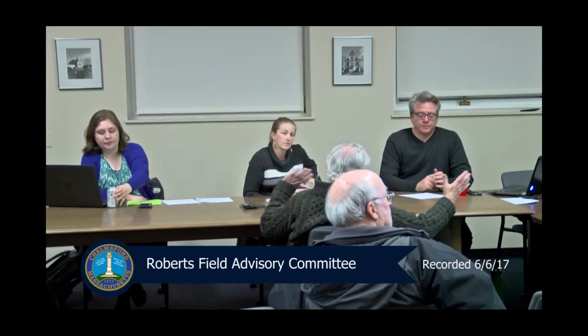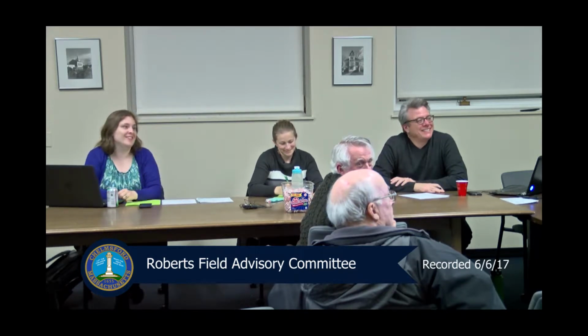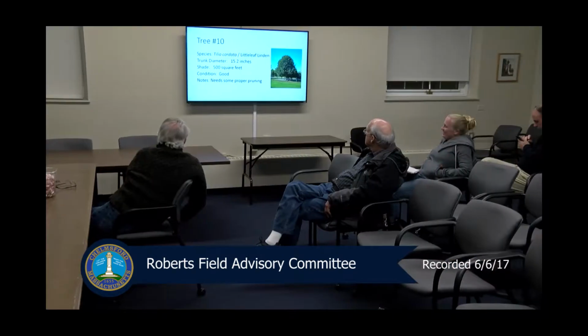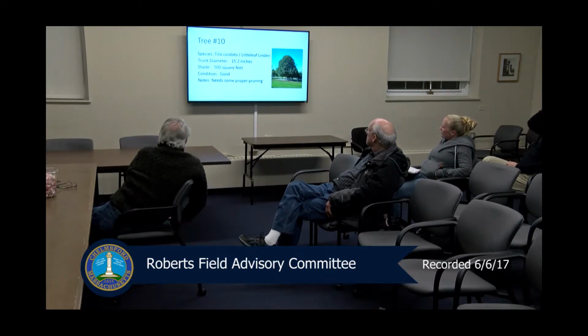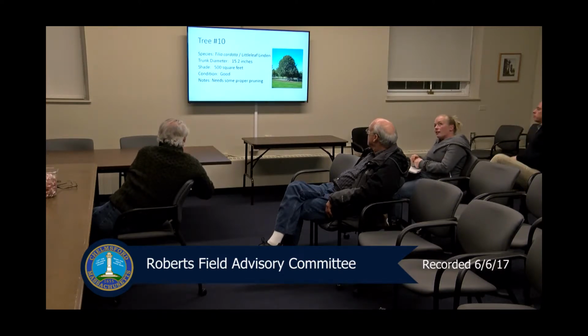Is this the tree that your Girl Scouts planted? I do believe it is, yeah. That's amazing, good job. It's a beautiful tree. Can I ask how long ago it was? The park had just opened, and my mother was the Girl Scout leader. She was also part of the committee to build this playground. So it was like '93, '95? Yeah, '95. I was around 10 years old, so that would be right there.